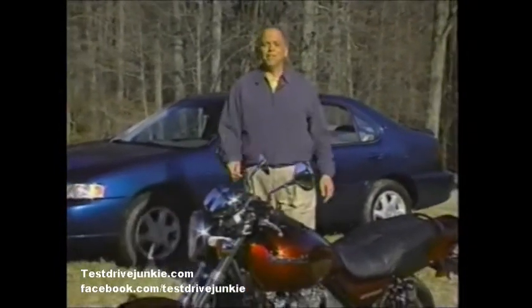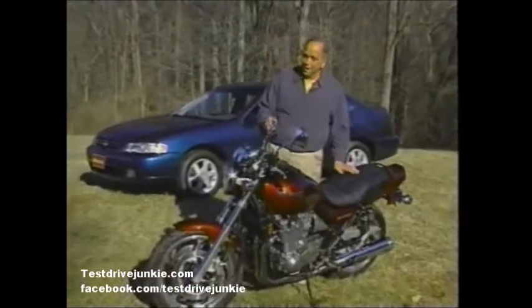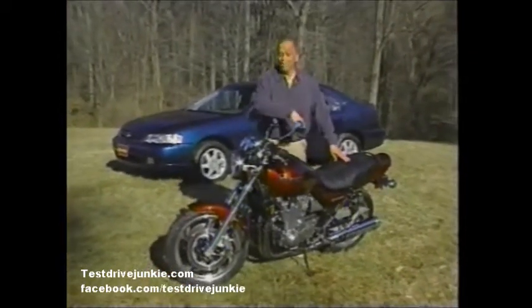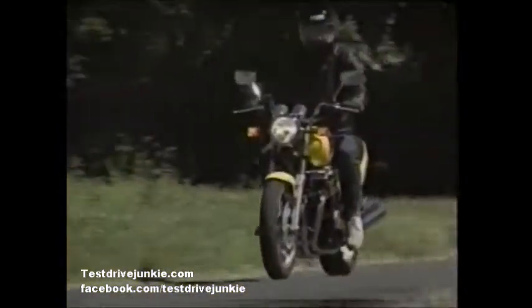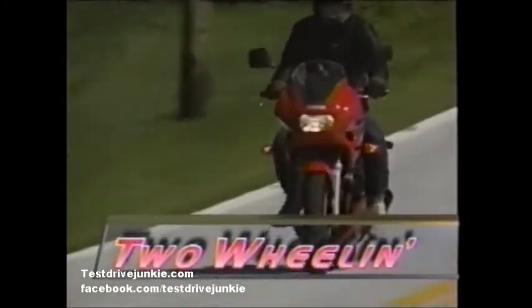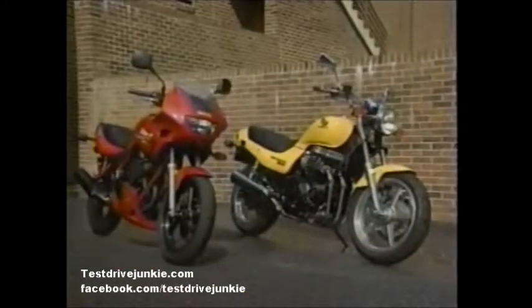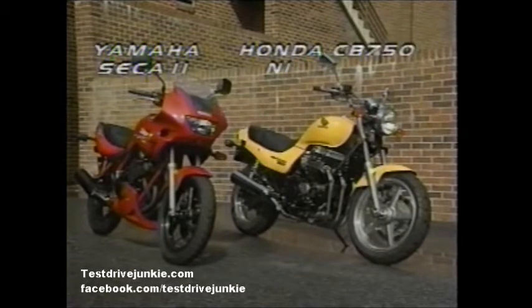And in this age of mega-buck Harley-Davidsons, one might think that motorcycles are headed in the same direction. Are bikers on a budget out of luck? Not really. In fact, today's motorcycle market probably offers as many reasonably priced models as any other time in the sport's history. We recently sampled two such machines, the Yamaha Seika 2 and the Honda CB750 Nighthawk.